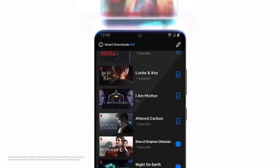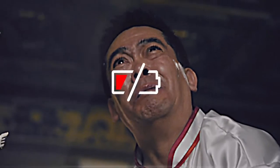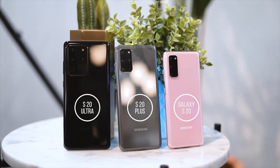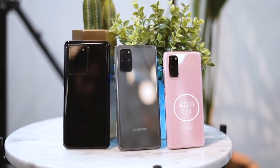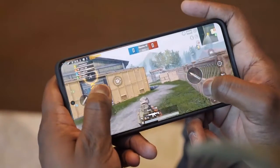With 1 terabyte of storage and your 5,000 milliamp battery, you have super long phone battery life and plenty of storage. Let's check out Call of Duty and PUBG Mobile on the Samsung Galaxy S20. It's super smooth and totally delicious.